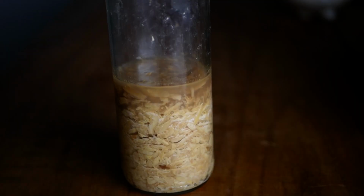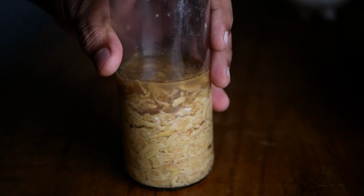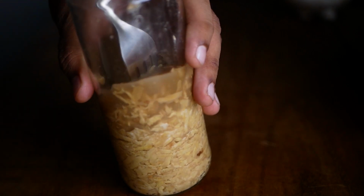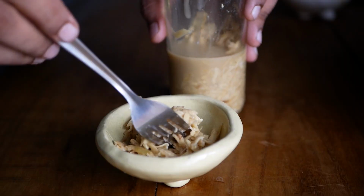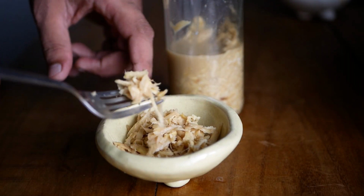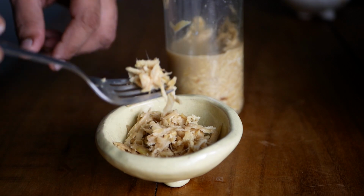This pickle is not sour, but it can be quite sharp and spicy in flavor, but it will mellow down as the fermentation progresses. You can take them just like how you will take the previous pickle in small doses. 1 or 2 teaspoons is usually enough for people with weak digestion. The enzymes will help in faster movement of food out of the stomach.